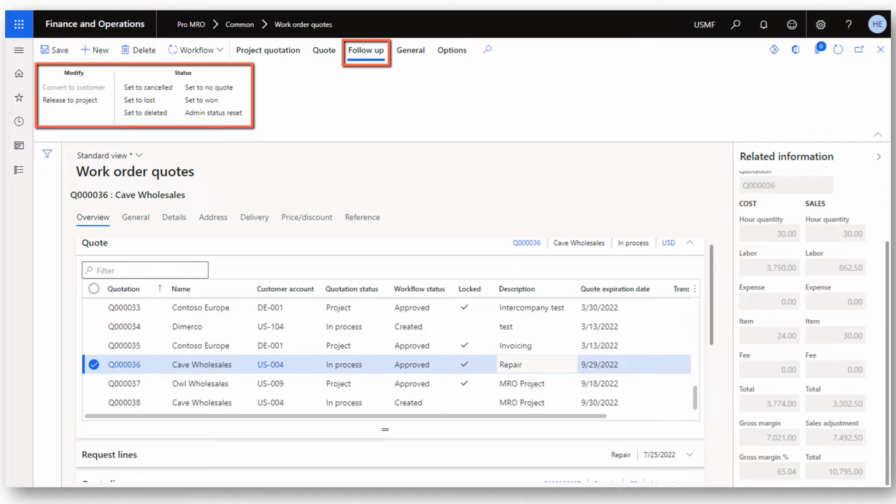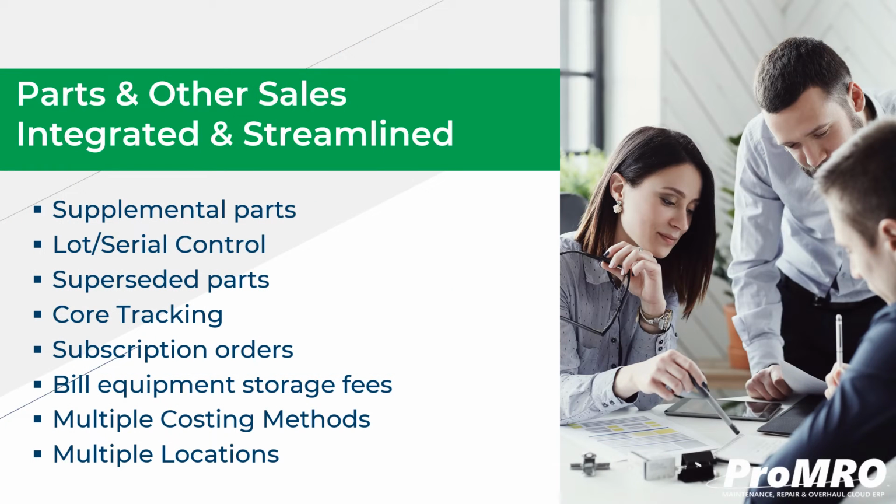ProMRO offers you the ability to track the success rate of quotes, and when you win a deal, the quote is turned into a project with a click of a button. ProMRO allows you to not only bill for labor, but also parts, subscriptions, or equipment storage fees.